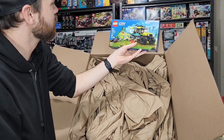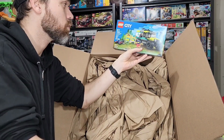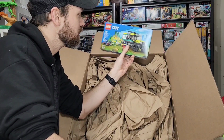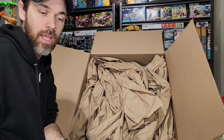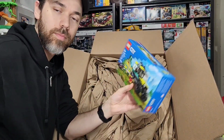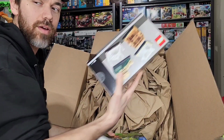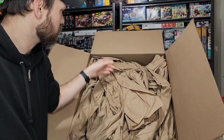And then I've got this guy, which is set 40582, the 4x4 off-road ambulance rescue. And this was free with purchase. I think you had to spend like $100 or so. And these are selling for about 30 when I checked and I ordered it. And these are selling somewhere around 50. So it's like $80 back on this purchase.